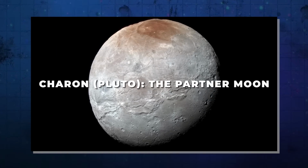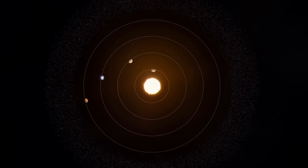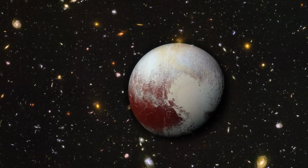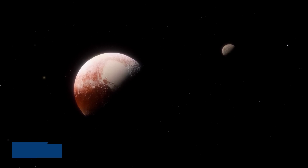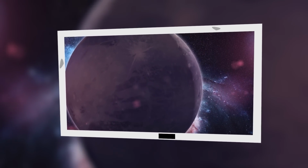Charon, Pluto, the partner moon. As a full member of one of the solar system's most unusual planetary systems, Pluto's biggest moon, Charon stands apart. Charon is the biggest moon in relation to its home planet in our solar system, with a diameter of 1,212 kilometers, 753 miles. This makes it roughly half the size of Pluto.